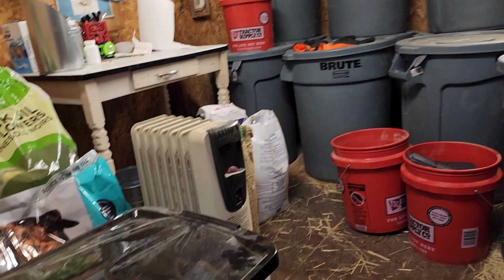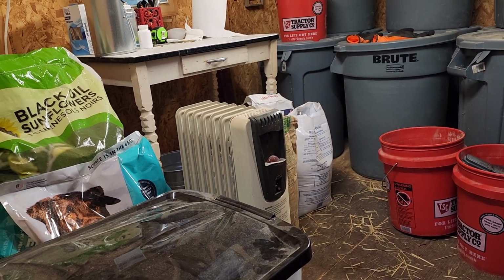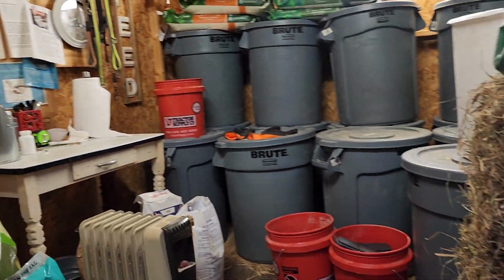The chores went well today. It's a little warmer than it's been, so at least we didn't have to stop halfway and come warm our hands on the little heater. We have a heater in the feed shed, and sometimes it's so cold no matter how you bundle. You've got to come in and warm your hands because they start going numb, and that's a bad sign because eventually they'll start hurting too. So here's our feed shed. There's the infamous heater that we leave on all the time.